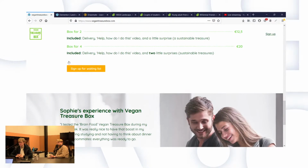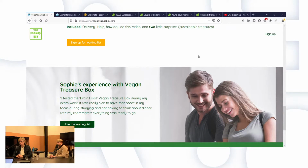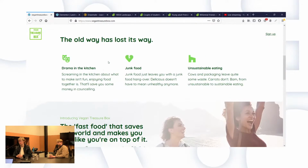Maybe we would need to put that in a different section. But we can take a look at that later as well. And then finally we have some proof. Call to action here to join the waiting list. And some social proof, so to say, that this is actually valuable. Now you wanted some logos in there as well.